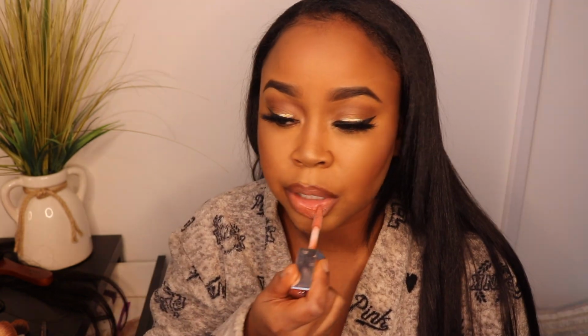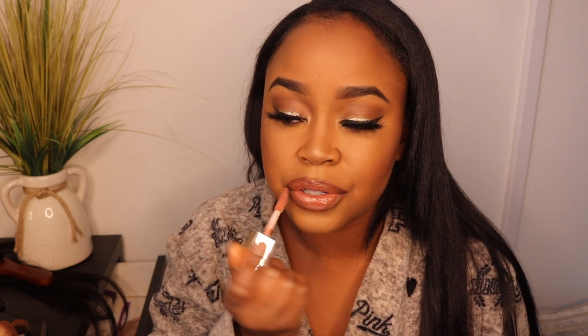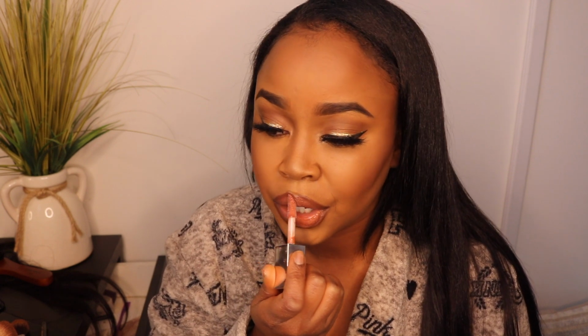Finally, to top it off, I'm going to add the Fenty lip gloss in the color Fenty Glow. This is my favorite lip gloss of all time. The last and final step is my setting spray, and I'm going to be using Makeup Forever Mist and Fix, and this is the finished product.